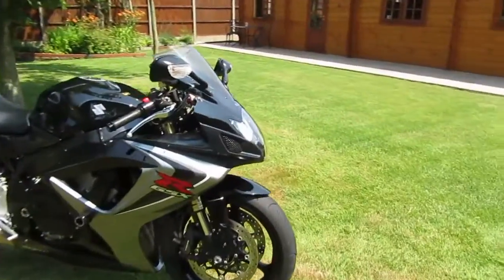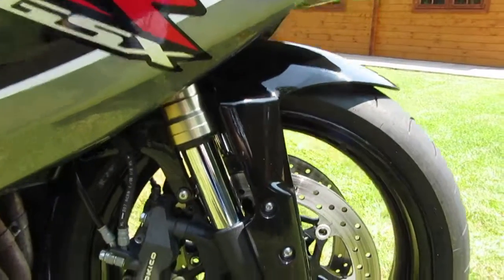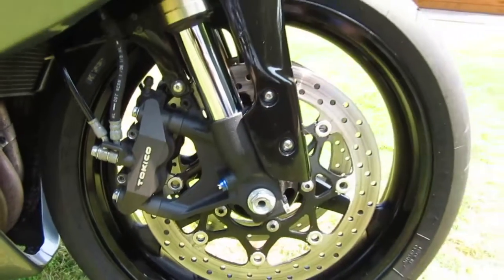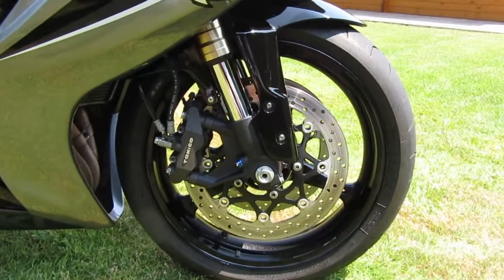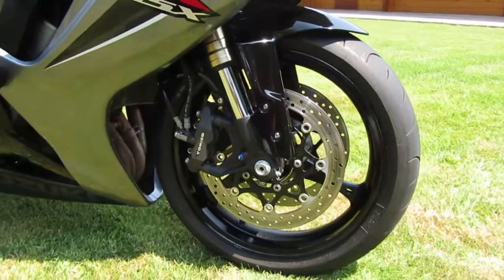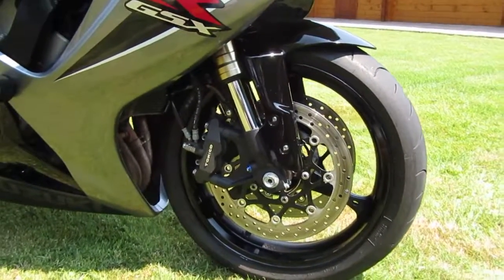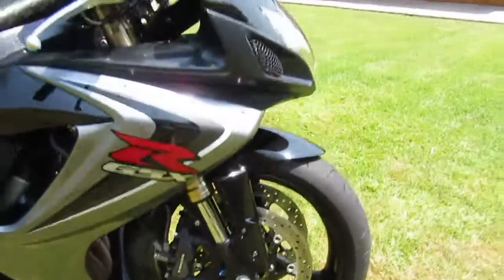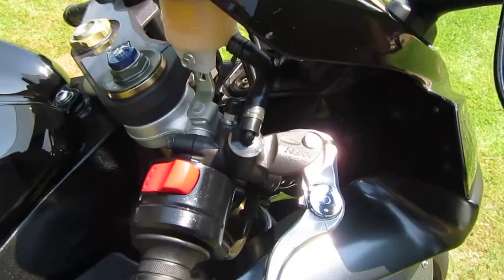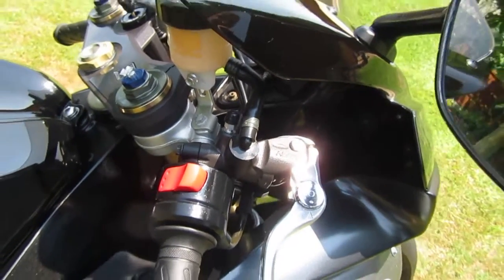So as you can see, standard on the K6 was obviously the upside down forks and these Tokiko radial mounted brake calipers. Absolutely nothing wrong with the brakes on these whatsoever. They will have you over the handlebars in a heartbeat if you're not careful, especially with these Metzeler Rennsport tyres. And on the subject of brakes, if you know your Suzukis, you'll be familiar that most of the GSXR range had a recall for the brake master cylinder, and that has indeed been done, so no issues there.